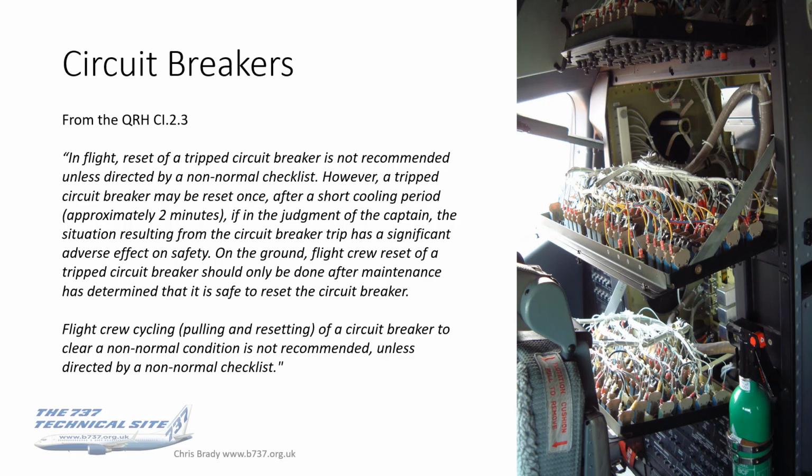All right, on to circuit breakers. A note from the QRH, very important this. In flight, reset of a tripped circuit breaker is not recommended unless directed by a non-normal checklist. However, a tripped circuit breaker may be reset once after a short cooling period, and they suggest 2 minutes, if in the judgment of the captain the situation resulting from the circuit breaker trip has a significant adverse effect on safety.